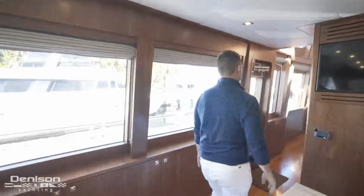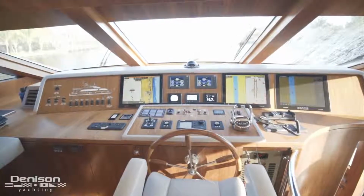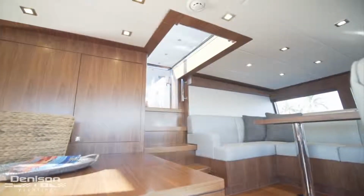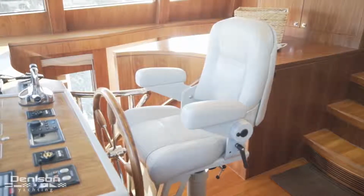Backtracking a little, let's head up into the pilot house. Here we are in MB3's raised pilot house. It's got a great layout. You've got direct access to your sun deck. You have a settee area behind me that doubles as the captain's office, and a centerline Stidd chair.